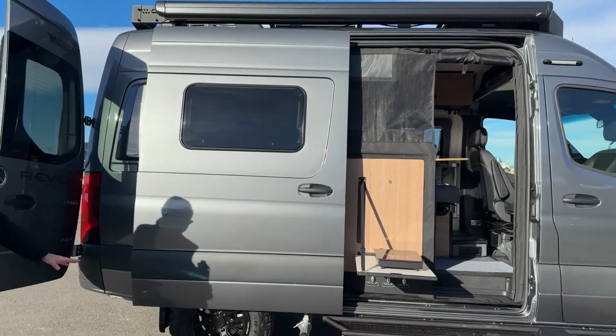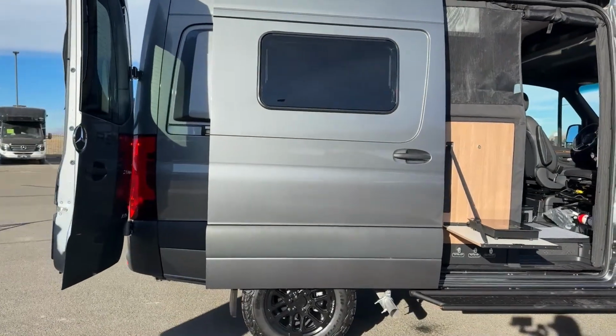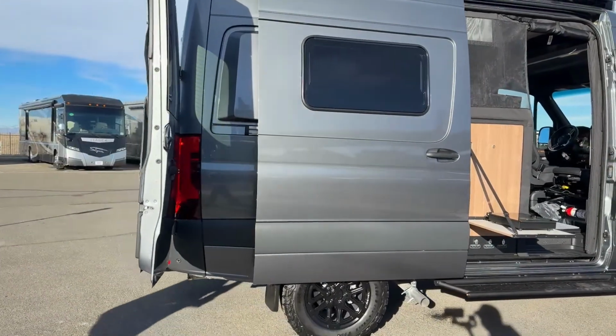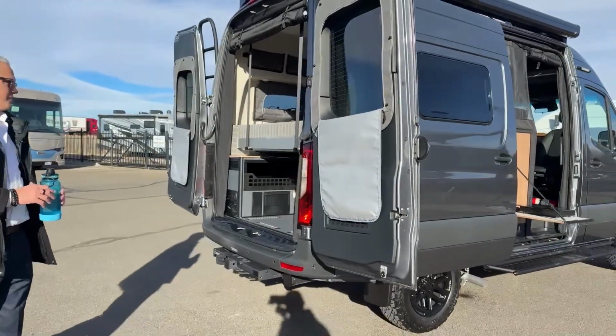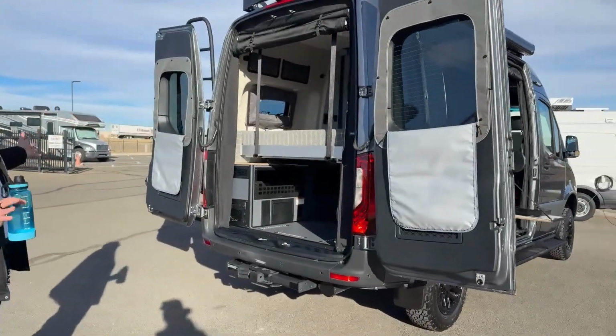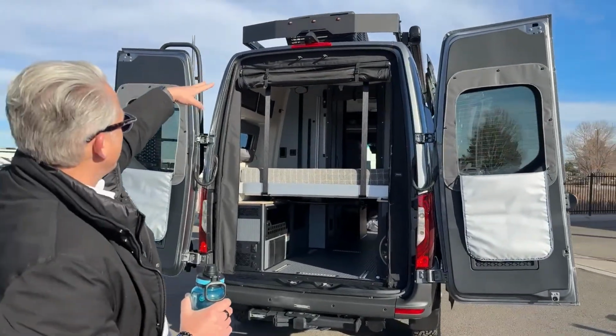Again, another one of these nice rims here. And being on the 2500 Sprinter chassis, you're not dual, so you'll have a 9,050 pound chassis weight rating for this. So coming back here is pretty cool. You can see my roof rack right there, and you can see my Coleman Mach air conditioner.